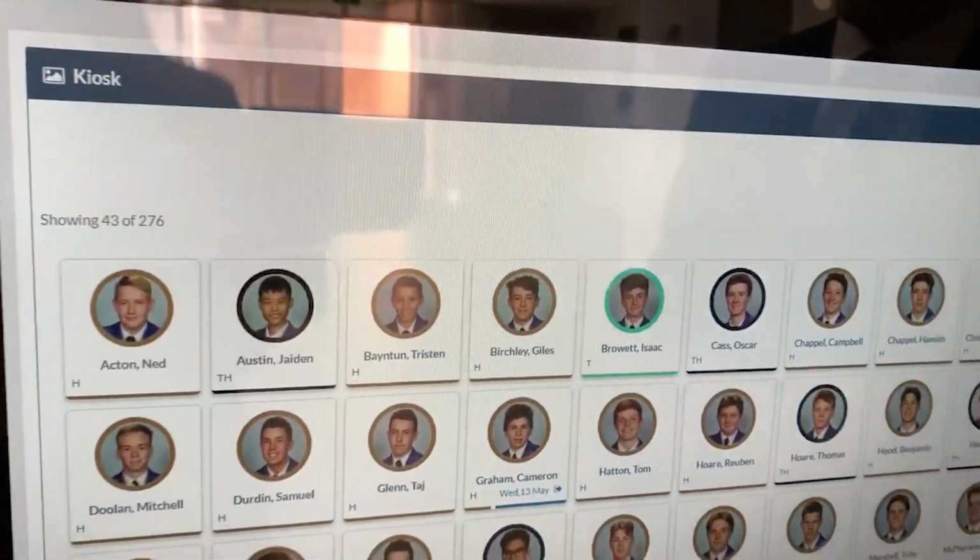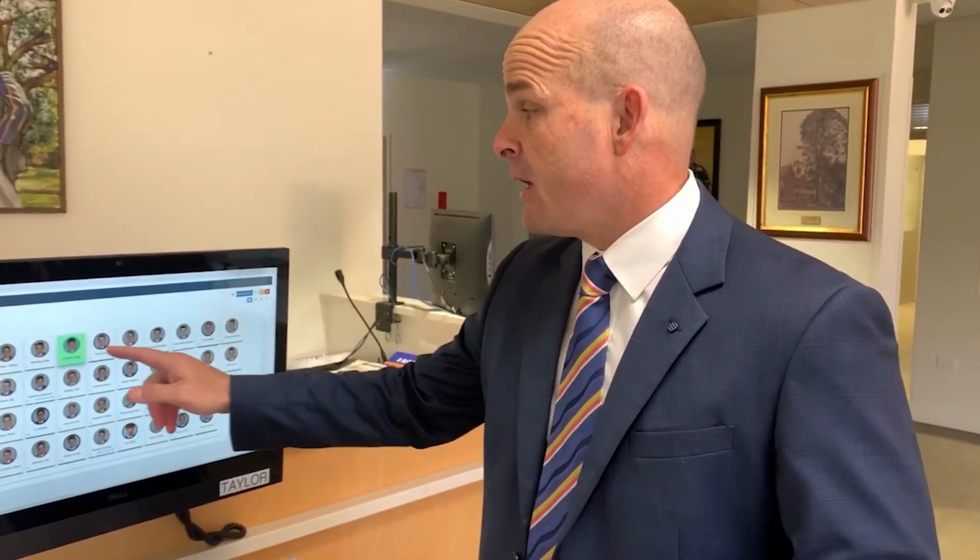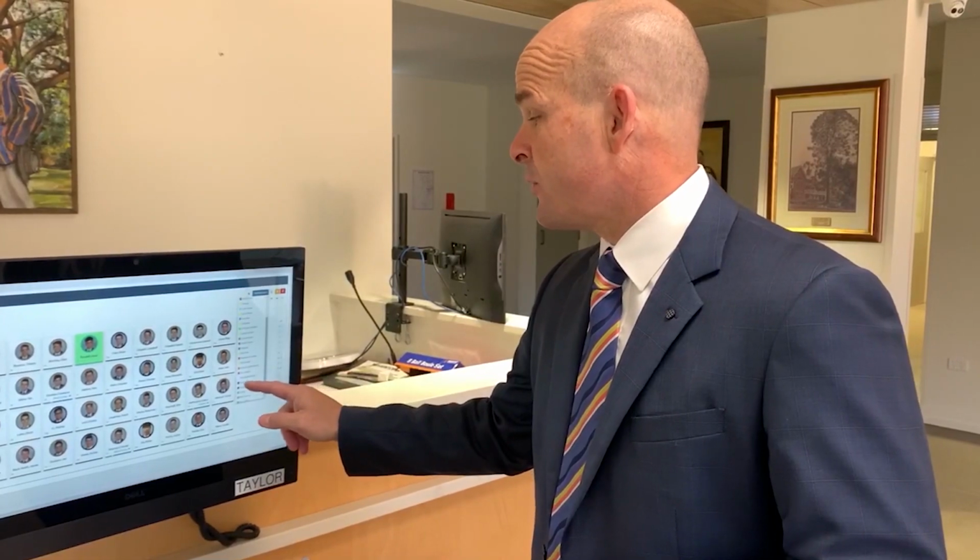Something as simple as that indicates to the staff that he's left the building and that's where he's gone. And then the same thing would apply when that boy comes back from training. So on his way back into the building, he would sign himself back into the boarding house. So that's one aspect of our system.